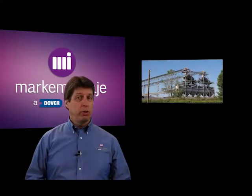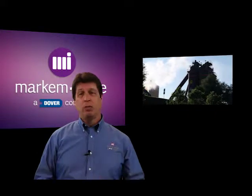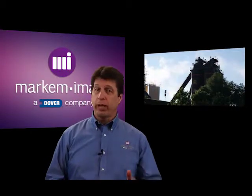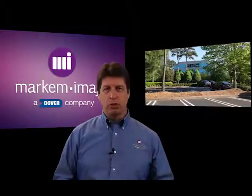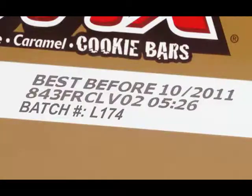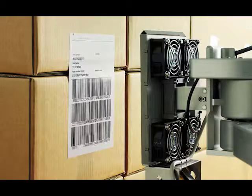In today's fast-moving manufacturing environment, manufacturers need a reliable method of verifying that each product receives a code and that the code is legible and correct. Markem Imaje has created a complete solution to resolve this problem for our customers through software, barcode scanners, and vision systems. Each code on a product must be readable, whether it's on a primary, secondary, or tertiary product.